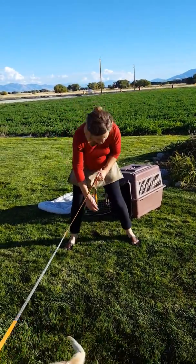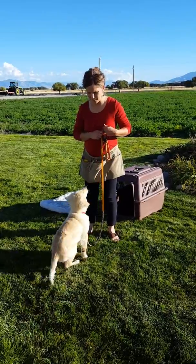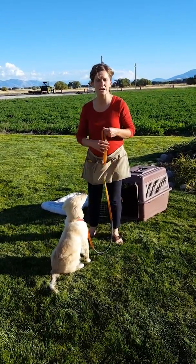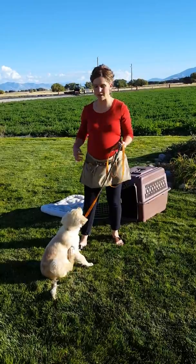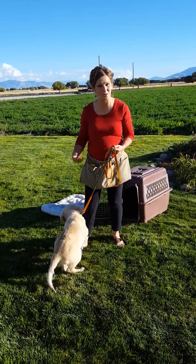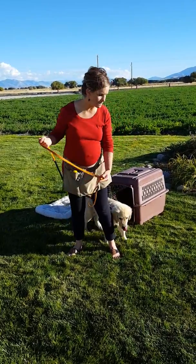And the next of our manners is you want him to sit automatically for a greeting. Basically, anytime he approaches you, makes eye contact with you. And this is a very difficult one for people to maintain, especially with puppies, because what's the first thing we want to do when a puppy comes up to us? We want to bend down and say hello, right? We want to pet him and love on him.